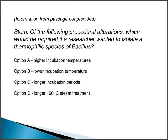The stem of the following procedural alterations. Again, nothing from the passage is needed, but this was a question from a real test. Of the following procedural alterations, which would be required if a researcher wanted to isolate a thermophilic species of bacillus? A, B, C, D. So what's the pattern here? What's going on? What am I saying you should recognize and pick up on?